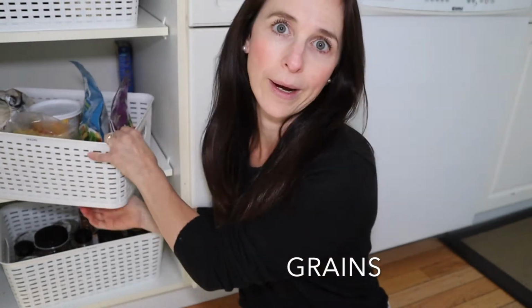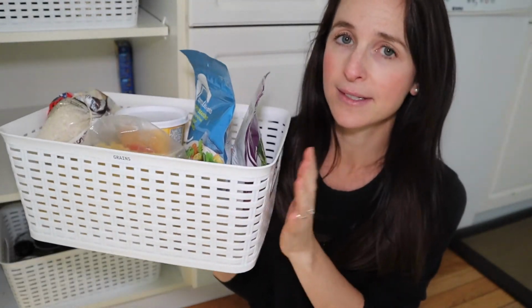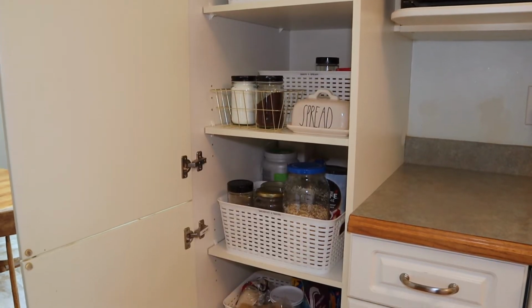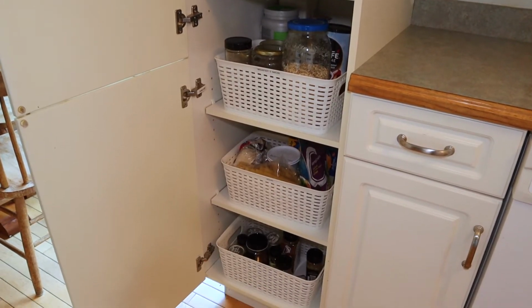So next, all right guys, next shelf is what I call grains. It's basically pasta and rice. I want to mention these containers. All 5 shelves have the same matching container. It's from Dollarama, so they were super budget friendly. For the most part, honestly, I do love them. They work really well. They are a great size for us.